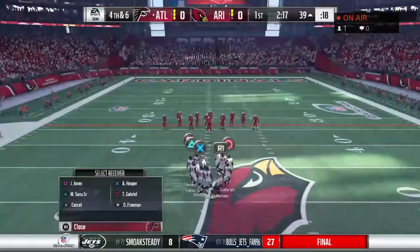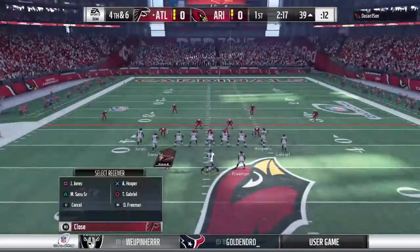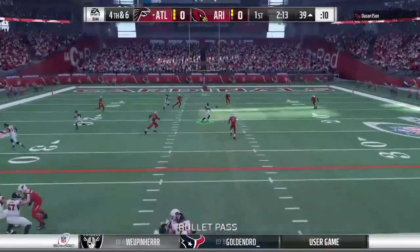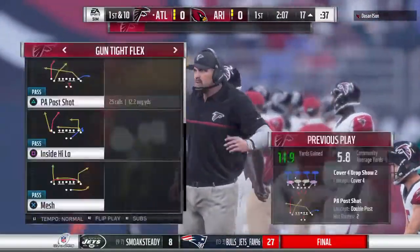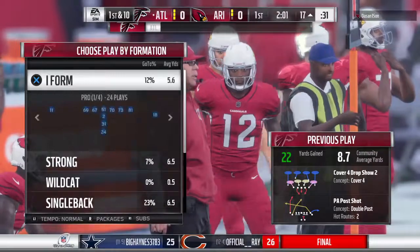And on their first drive, the offense staying out there. They're going to go for it on 4th. They'll try and throw for it with Ryan. He's got Sanu. And he gets this one all the way down inside the 20-yard line. 22 yards on the pickup there. And the Falcons are going to get a first.